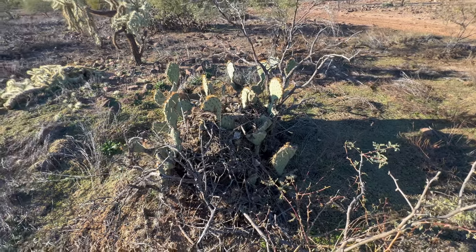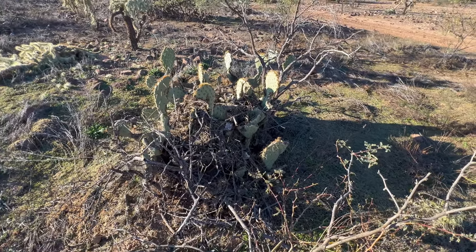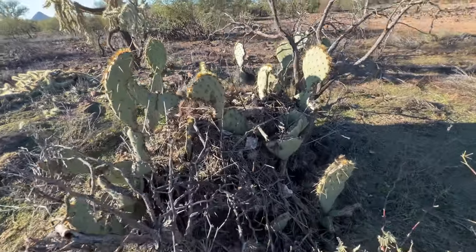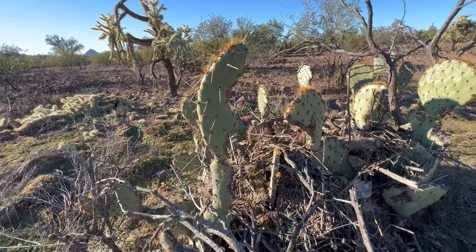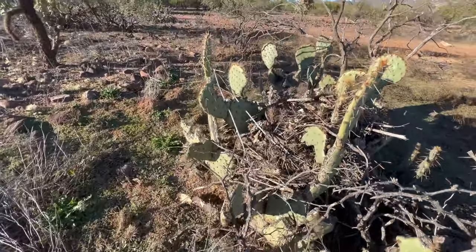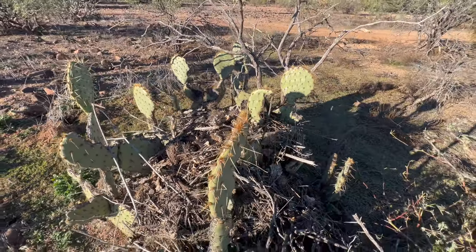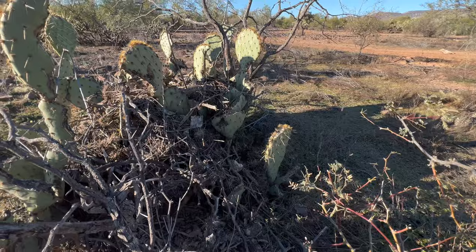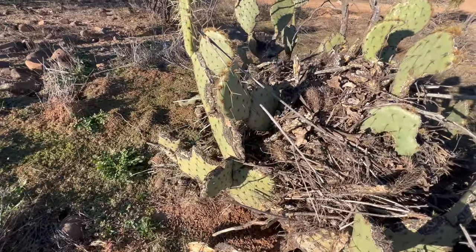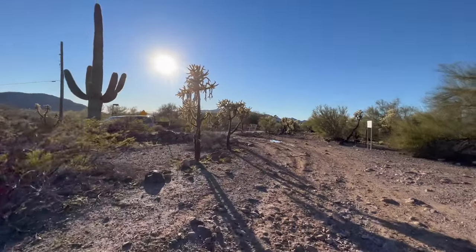Fun fact. Javelina, the little pig-like animals, some people call them peccaries, they eat prickly pear cactus. All of these chomps taken out of these cactus pads, you can blame the javelina for that. Isn't that crazy? They will eat right through the spines. So they just went to town on this one. It's very, very cool. It's crazy. Pigs gotta eat. All right, guys, we've made it back.